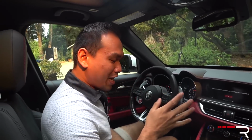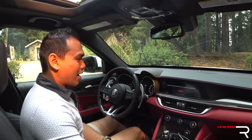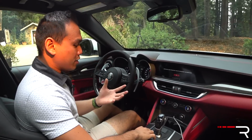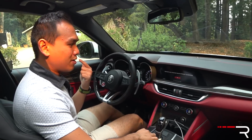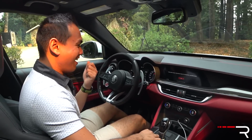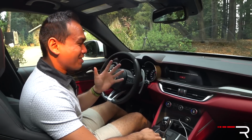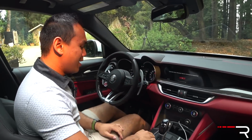Now, surprisingly, the engine sounds really quiet right now. It's in its dynamic setting. However, if you guys want the full Italian race noise that you hear with this car, flip it over to race. You can hear the exhaust gets louder. And it actually lets it rev up to like 6 grand. So, I mean, that is the whole reason why you bought a Quadrifoglio. But I'll talk about that later on in the test drive.